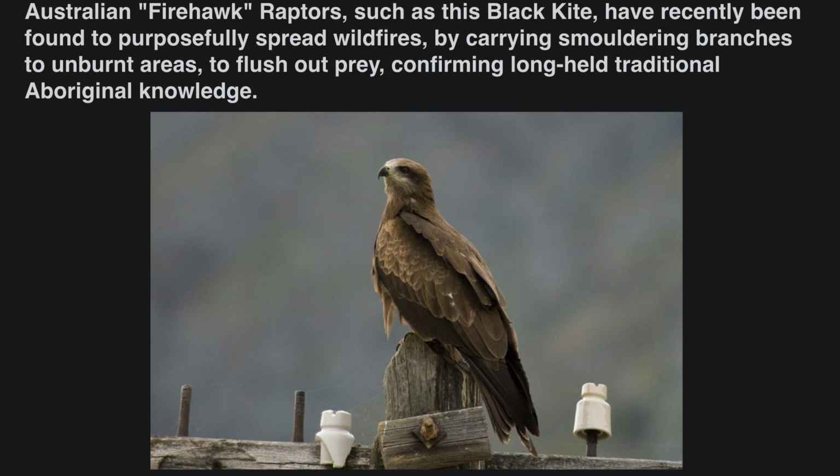Australian firehawk raptors, such as this black kite, have recently been found to purposefully spread wildfires by carrying smoldering branches to unburnt areas, to flush out prey, confirming long-held traditional Aboriginal knowledge.